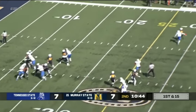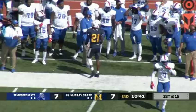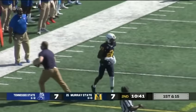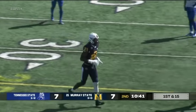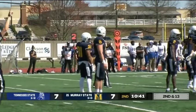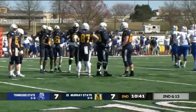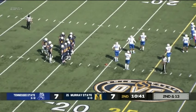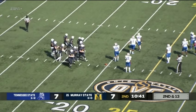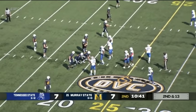Rice in the pocket, fires sideline and too far out in front of Brooks. Had it been on the money, he would have had a few yards. Had been close to getting a first down. Kenyon Andrews with the coverage, and it'll bring up second down and 13 for the Racers. Yeah, Rice and his receivers just really unable to find a rhythm that time. That's the seven-yard out there by Brooks and just kind of overthrew him towards the sideline. So the incomplete pass for Rice. He's now 2 of 6 on the day for 61 yards.